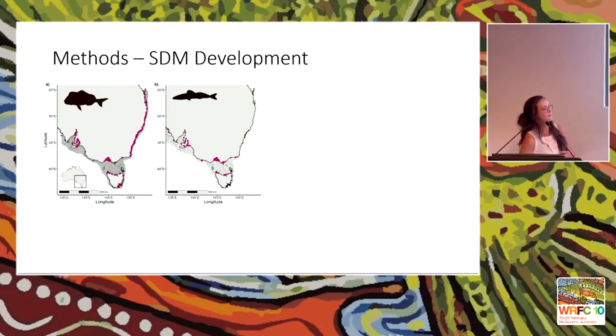So here we have the occurrence records mapped for snapper and King George whiting. The pink dots are the occurrence records, and then the gray dots are pseudo-absence points. So the occurrence records tell us where habitat is suitable, and then you've got to tell the model where habitat isn't suitable. So that's what your pseudo-absence points do.